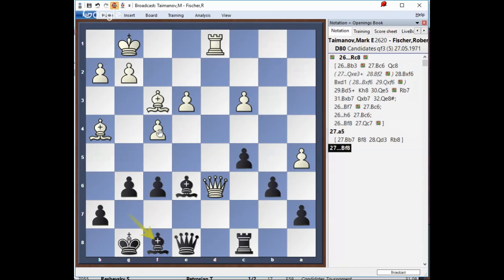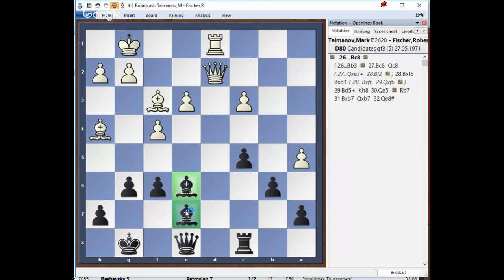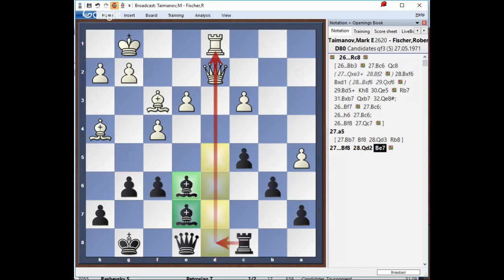Very important. White plays queen d2, and then we apply bishop b7. The two bishops have not only taken away any of the threats, but we've also neutralized this queen, and we're going to prepare to neutralize this rook. It's a strong operation of stabilizing and neutralizing one after the other.